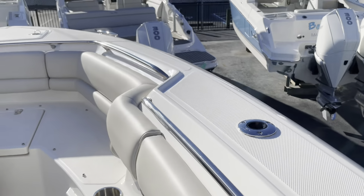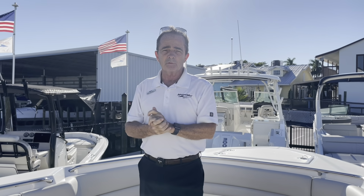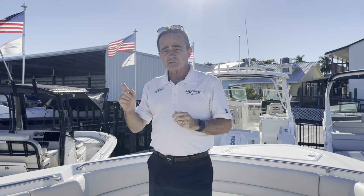So, the boat's got a spotlight on it. It does everything very, very well. It takes on the big water great, and it also does the backwaters.